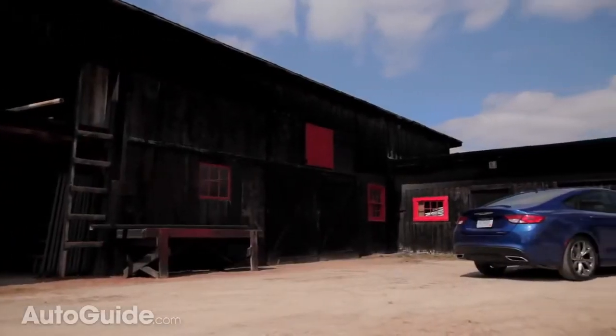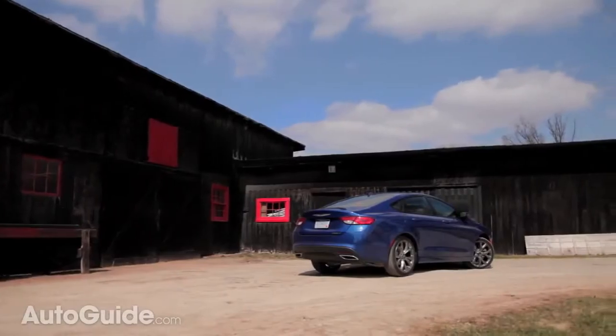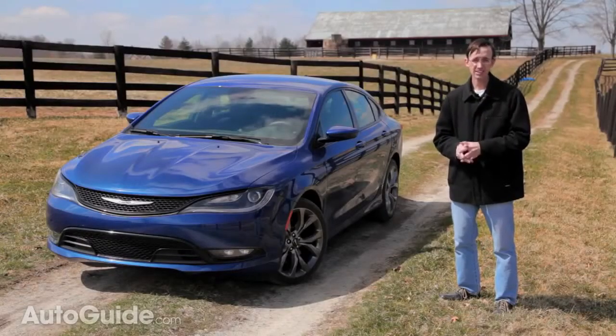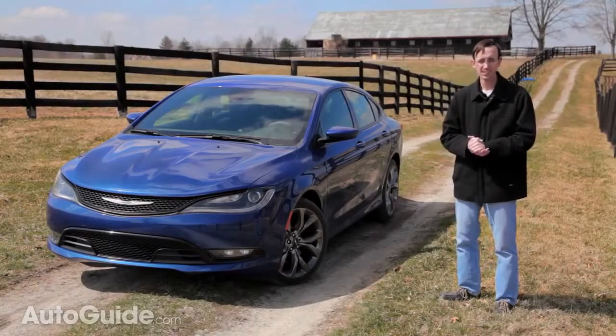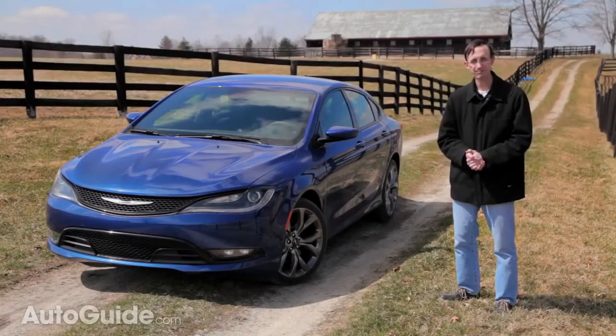Now, the Pentastar brand has literally been in park on the sidelines for years. Can it really compete in that fiercely demanding midsize sedan segment? Well, gosh almighty, let's find out.